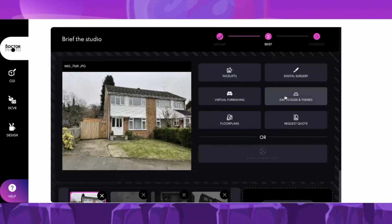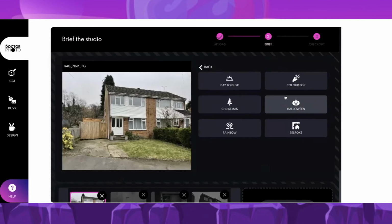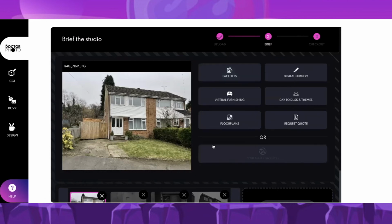And then other things like Day to Dusk. We get a lot of photos through which make them Instagram ready. So things like adding a dusk sky. We call them color pops, which are great when you've got a row of terraces and you want to call out which one it is. We'll make the row black and white, and then we'll make the middle one color. Christmas decorations, you never know how many photos we do at Christmas, adding trees, adding lights. Halloween has started to get big the last few years. Fantastic. And then things like adding rainbows, obviously big during the pandemic. And then floor plans.